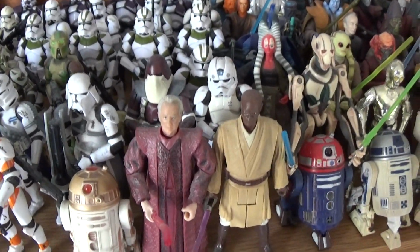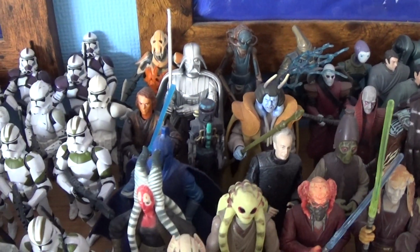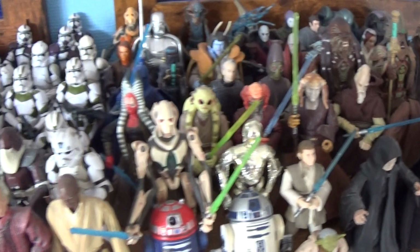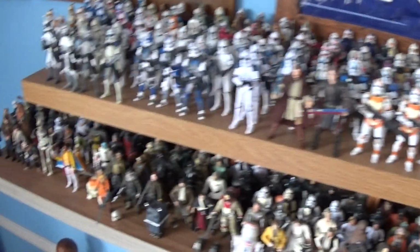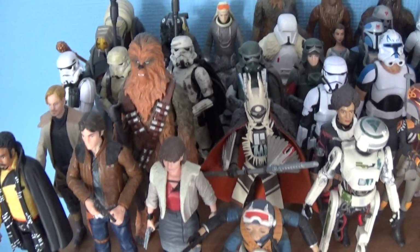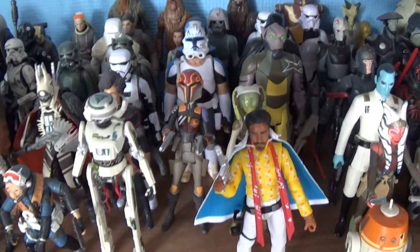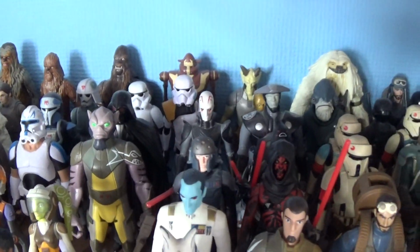And obviously there's figures from Revenge of the Sith as well. And there's characters there from Revenge of the Sith and the Clone Wars. Moving down to Solo. Characters from Solo, a Star Wars story. And obviously there's characters there from Rebels. Lando Calrissian Battlefront figure that I recently picked up, looking the part there. As you see, this character is from Star Wars Rebels.